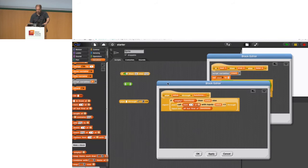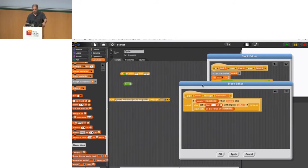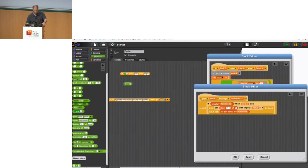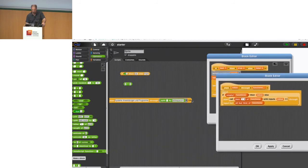So let's try this. So here I got Systeme, Anwendungen und Programme. And I want to turn this into an acronym. So the first thing I'd do is I'd split it. And in Snap, if you just leave a field empty, it is a parameter, really. So I'm splitting this by white space, and I'm getting an error. What am I doing wrong? An empty function, otherwise called, So now I'm getting my first, I'm getting a list of all the words. And as a second thing, I would like to filter for words that are short.